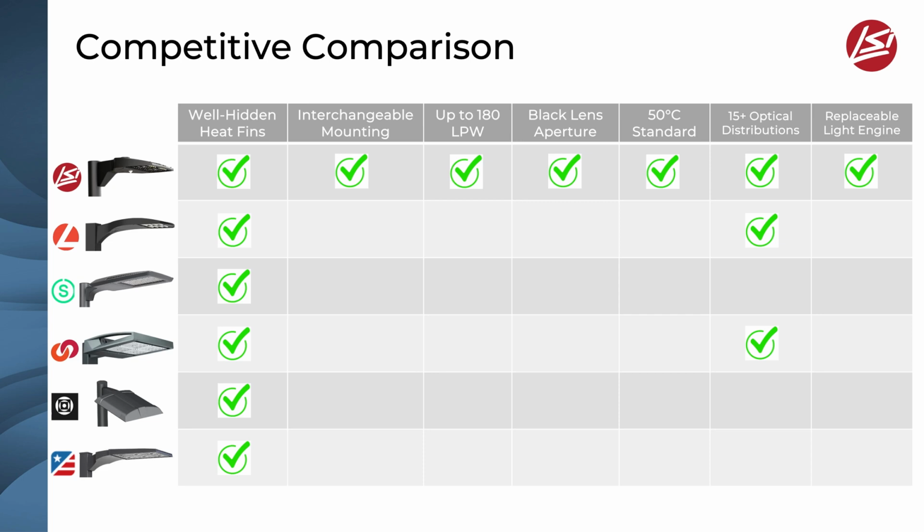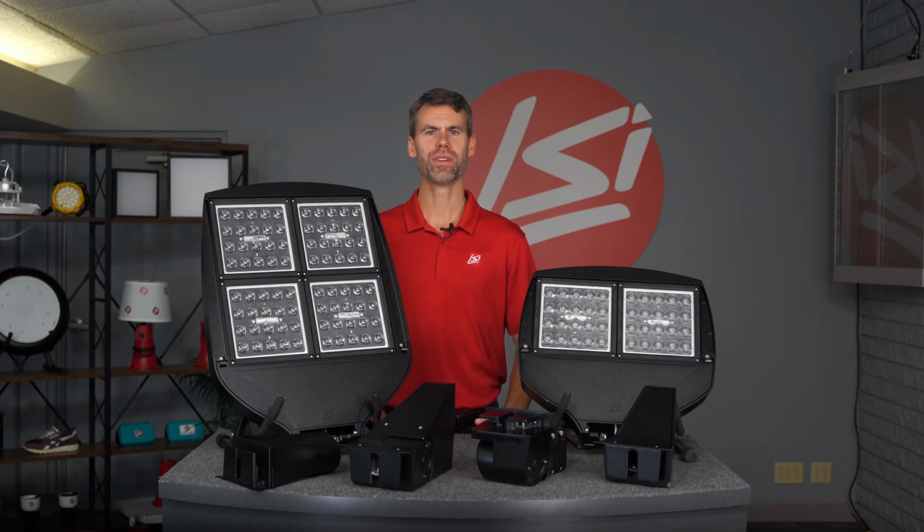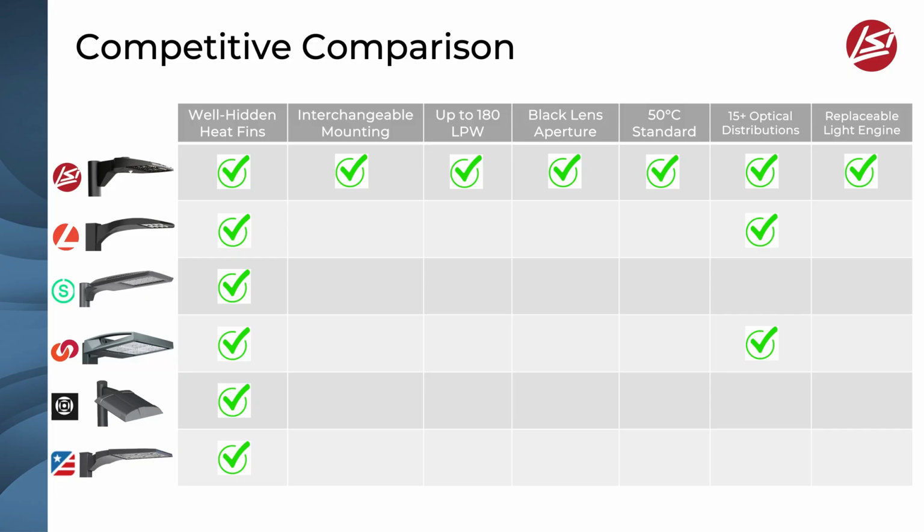Getting back to the competition, you can see that when comparing to other premium area lights, they all do a decent job of hiding hardware, heat fins, and providing some level of architectural styling. However, none of them have well-integrated, interchangeable mounting arms, ensuring architectural styling regardless of how the luminaires are being mounted. These products are also nowhere near the efficacy or target efficiency of V-LOCITY. V-LOCITY's black lens aperture also helps set it apart, not only from a visual aesthetic, but also by reducing stray spill light and glare. At 50C ambient standard, there is little concern with heat during the tough summer months.